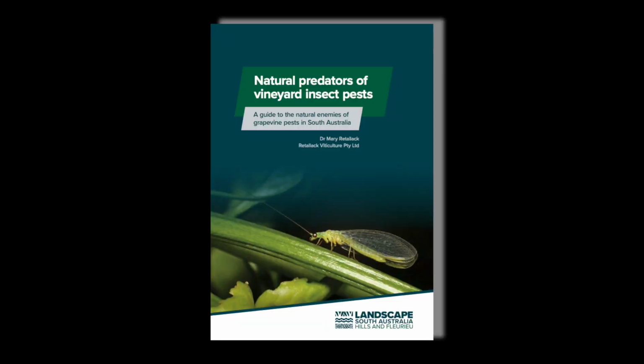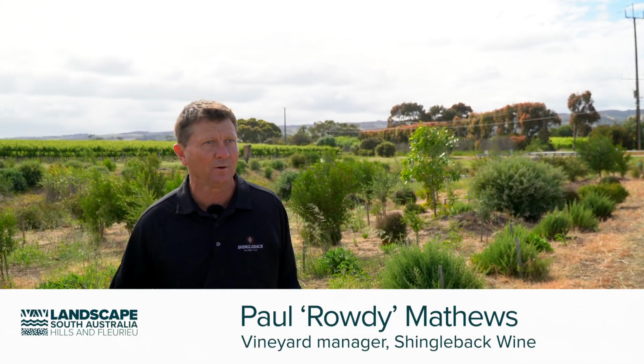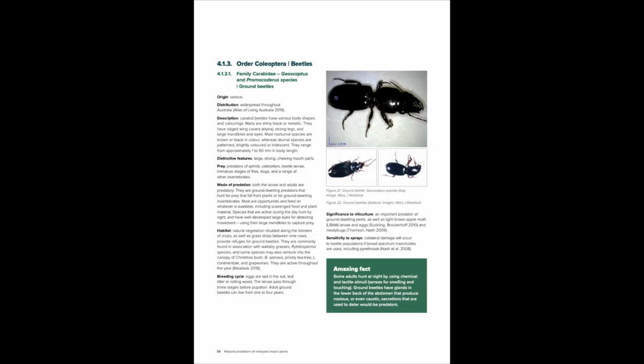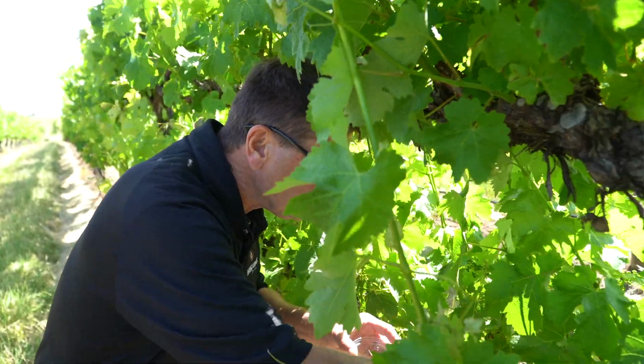A new booklet that we have is called Natural Predators of Vineyard Insect Pests. It's written by Dr. Mary Retallick from Retallick Viticulture under her Eco Vineyards project in partnership with Landscape SA, Hills and Fleurieu. This is just a fantastic resource for the growers of the area. It showcases 40 beneficial insects and spiders that we find in the vineyard, and describes their life cycle and their habitat. And the beauty of that, once we're armed with all this information, is we can go out and plant islands and corridors of beneficial species. Then these beneficial insects will grow and populate and then move and flow into the vineyard.